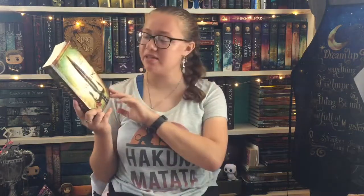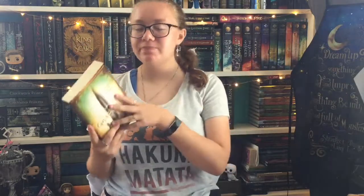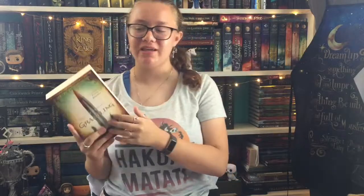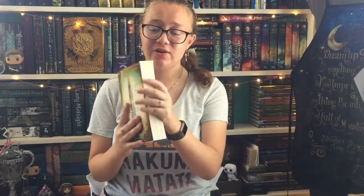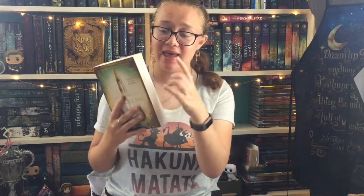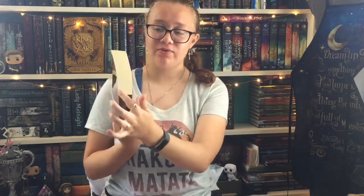Next, you need your boots, and that prompt is to read a book that has yellowed over time. For this, I chose Graceling by Kristen Cashore. Now, the funny thing is, these pages aren't necessarily that yellowed, and it hasn't been that long since I've had this book, but what made me choose this is, I have no idea if you can see this or not, but right here at the top it's yellow, and this is whiter than this, and then it goes all the way on the top.